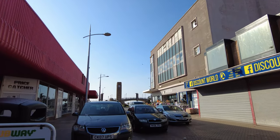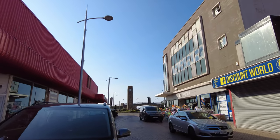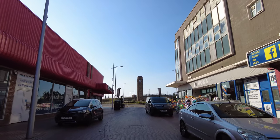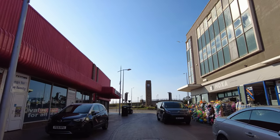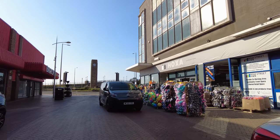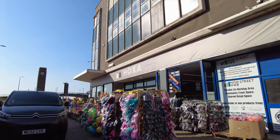Down here now to the seafront. A bit warmer down here, a bit shady down the main street. We'll have a look at some of the bargains in the shop here. And it's still open. And it's Sunday. Wow.